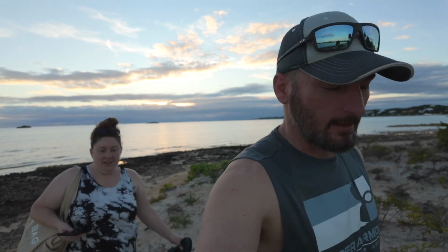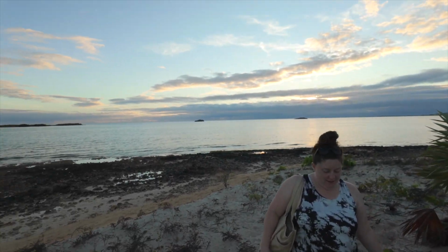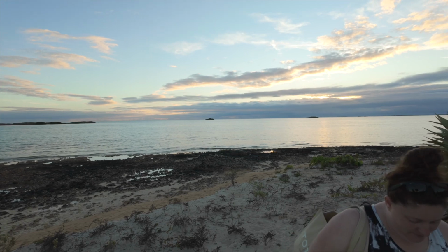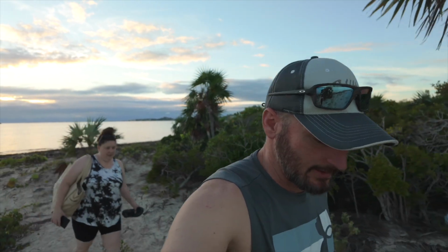So we ventured down to a private beach that was close to where we're staying and walked around the side to see what all was around here, which is where the sun sets behind us. But it's really cloudy, so we're not going to get to see a good one. But now we're walking back to the car.